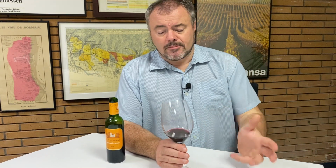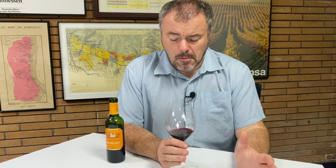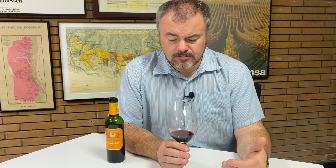Structure's fairly big, but it's not a heavy wine. It's got some freshness at the end. I don't think it's a wine that needs to be kept for a long time. It's supple, and it's juicy, and it's approachable now. If you were to keep it for 4 or 5 years, the tannins would soften, and there's a nice freshness and bite in terms of acidity and tannic structure to give it a reasonable amount of time to age.